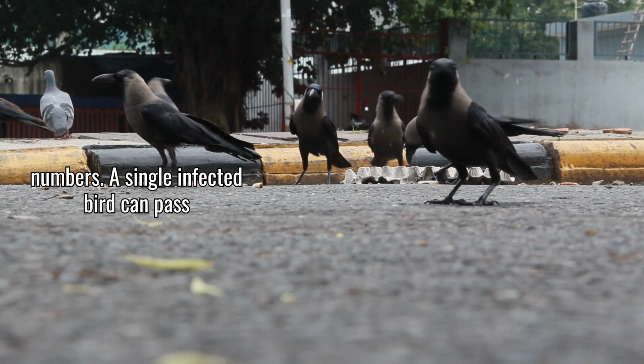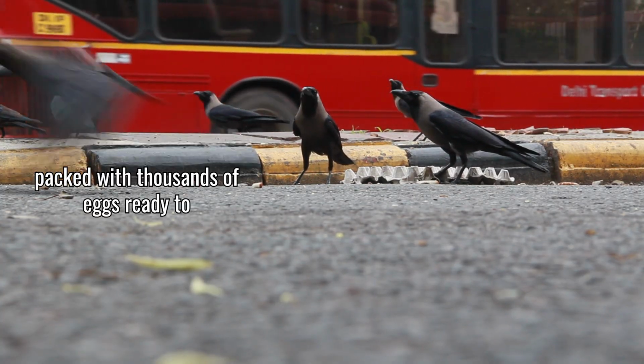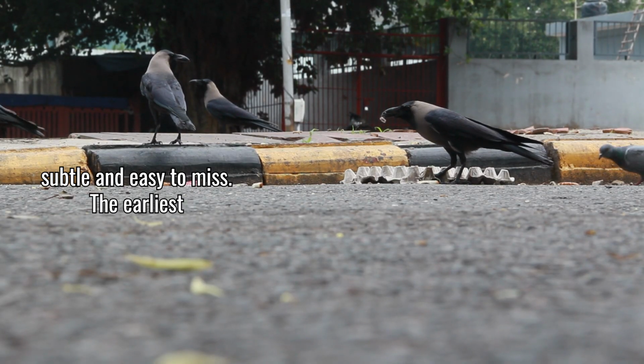A single infected bird can pass millions of eggs daily. Tapeworm segments look like moving rice grains and are packed with thousands of eggs ready to infect new hosts. The hidden signs of intestinal worm infection are incredibly subtle and easy to miss.